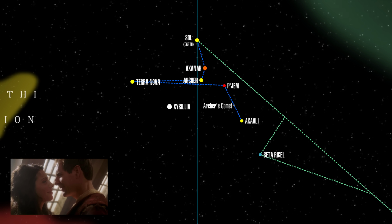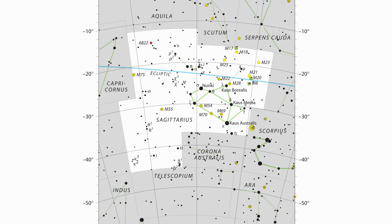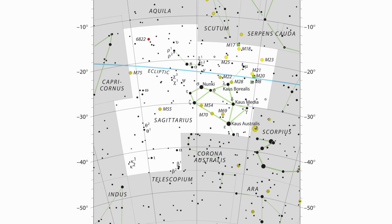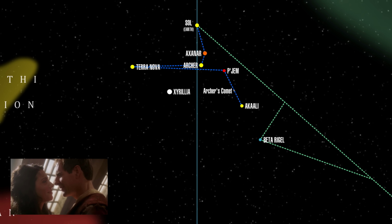While Star Charts suggests Akali orbits Omega Sagittarii, this is understood to be an error given Sagittarius is in the complete opposite direction from the perspective of the Sol system. Akali's just Akali. Let's leave it at that.